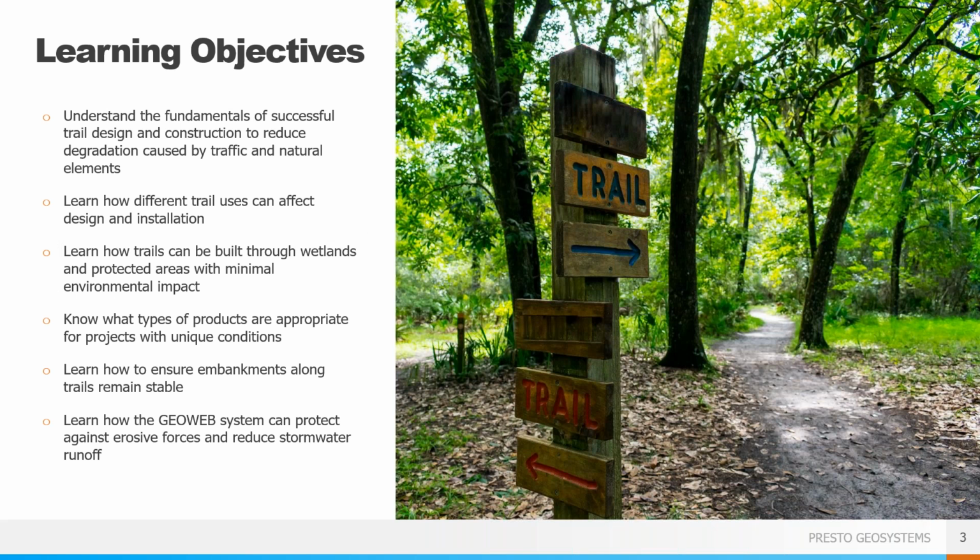I apologize for that. Here are the things I hope you get out of today's presentation. Understand how to properly build trails to reduce the impact to the surroundings, how different trail users can affect the design, how to build through wetlands or other environmentally sensitive areas, and which products are most applicable for unique conditions that may be encountered. We're also going to touch on wall and slope design to ensure that embankments along trails remain stable.